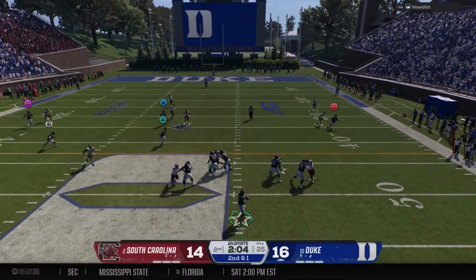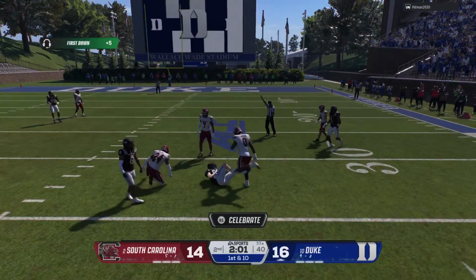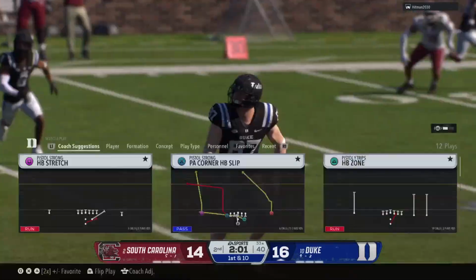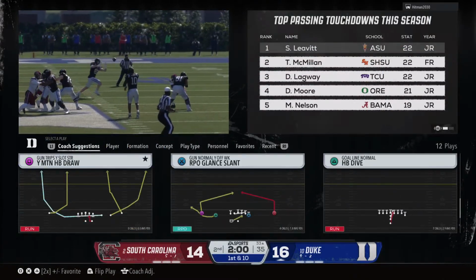Looking to pass here on 2nd down. Grab by the receiver. You make the tackle, but that's an excellent gain. Moves the ball to the 33. We've reached the 2-minute timeout. We'll see if the offense here can build on this lead before the break.